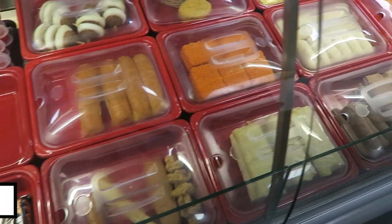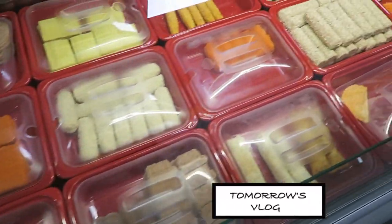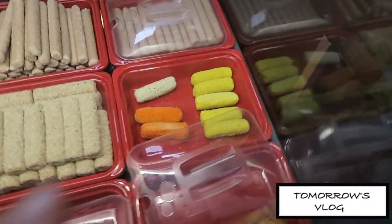Hallelujah. Happy New Year. This was a super fun New Year. I hope you had a really, really good New Year's Eve too. I can show you some Dutch snacks. So, where should I start? Okay, let's start here. Croquette.